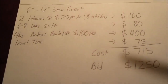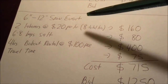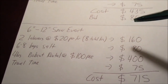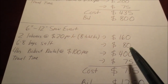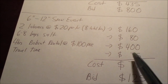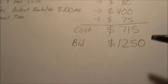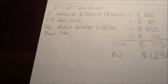Okay. Now let's highlight a 6 to 12 inch snow event. So now I'm figuring it's going to take you approximately 4 hours to plow this lot. So for a 6 to 12 inch event, I have 2 laborers, same thing, $20 an hour, 8 total hours. I'm at $160. The salt would be the same, that's $80. 4 hours of the rental for $100 an hour is $400. Travel time is the same. Miscellaneous cost, $75. That will be $715 estimated cost to the company. And the bid that I could see you giving would be $1,250, okay, for these two lots.